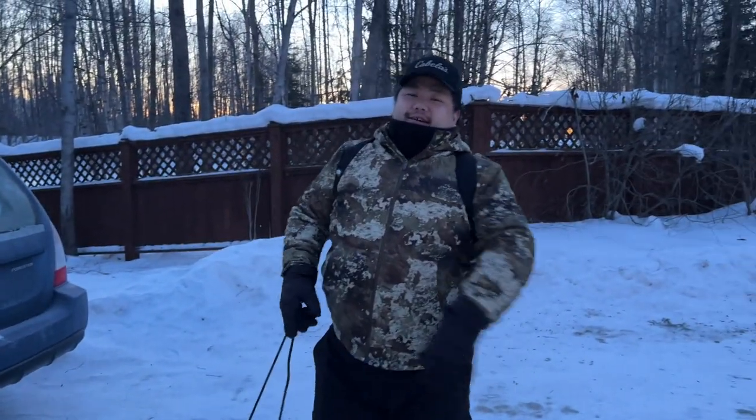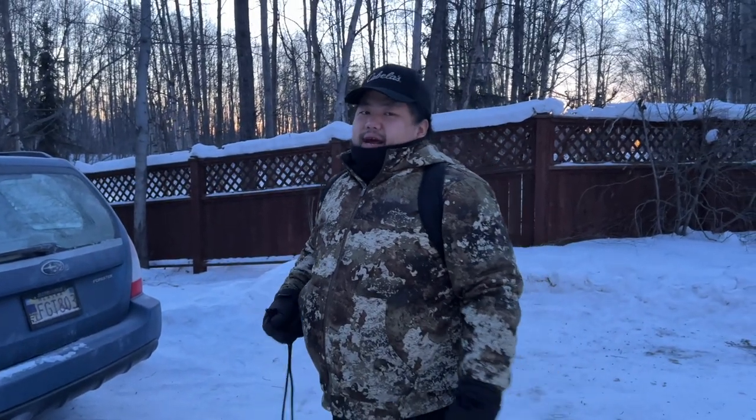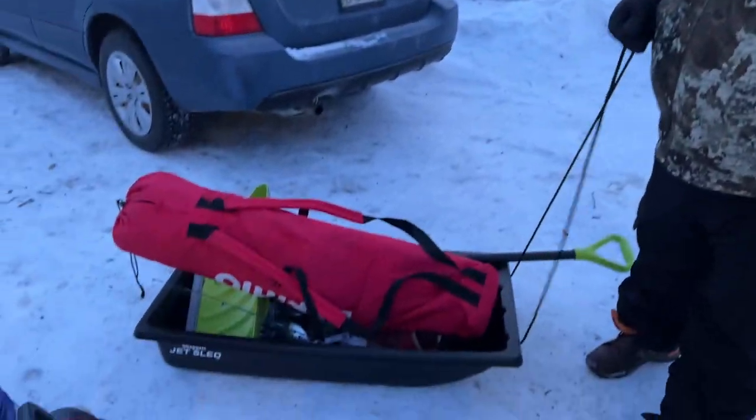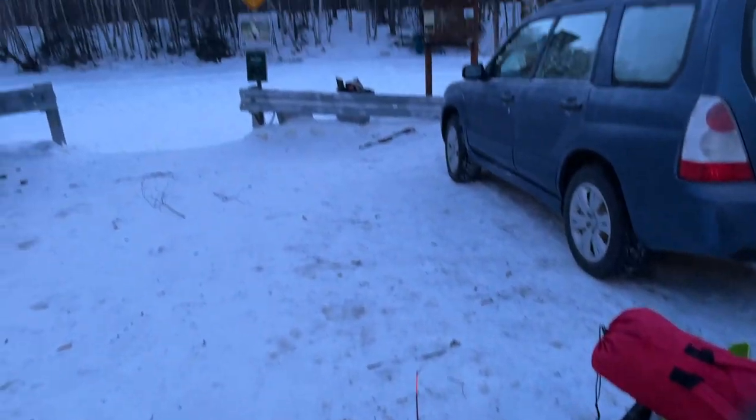This is my second year doing it. I've only done like 3 outings so far, so this is gonna be my fourth one. So he has all the tent. I brought my heater, I brought the gear that I purchased.